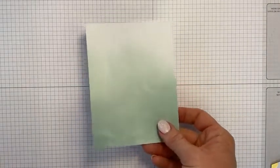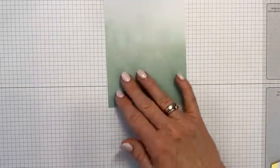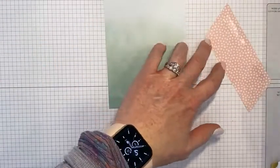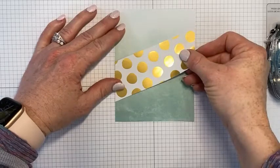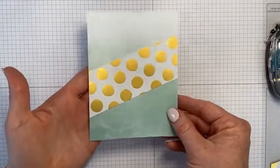Next, I've already pre-cut the background paper. So this is also from that same collection. And this is Mint Macaron, and it's like a beautiful ombre effect. And here you can see is our little background paper. So I'm going to use my adhesive, and oh, that would look pretty too with the Blushing Bride, but no, we're gonna do the gold to coordinate with our ephemera pack. So we're just gonna put this little stripe of paper onto our card front, like so.